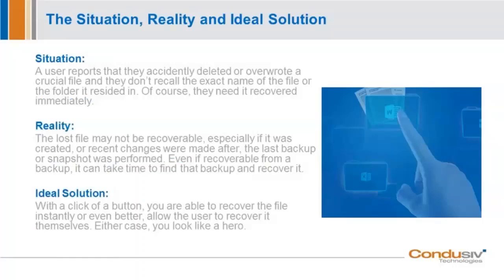In fact, I've heard those exact words many times. There are a number of situations that can come up where, if someone has Undelete proactively installed, it can make a world of difference. A user might accidentally delete a file and not remember the exact name of it, or if they overwrote a file, they might need an earlier version back. And when a user needs a file back, they usually need it back right now.